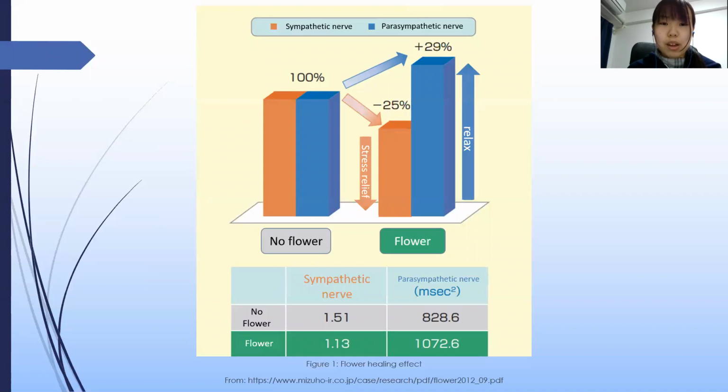Next, please look at this figure. This figure shows the effect on people when there is a flower in the room or not. The orange bar shows the sympathetic nerve, and the blue bar shows the parasympathetic nerve. The sympathetic nerve is a nerve that works when people feel stressed or nervous. And the parasympathetic nerve is a nerve that works when people are resting or relaxed.